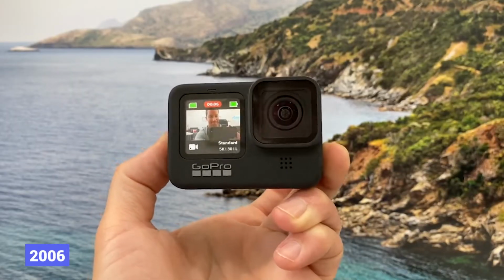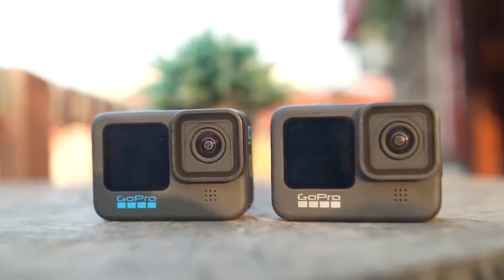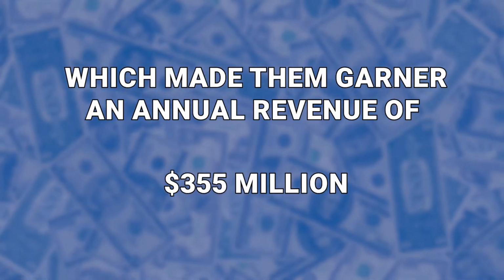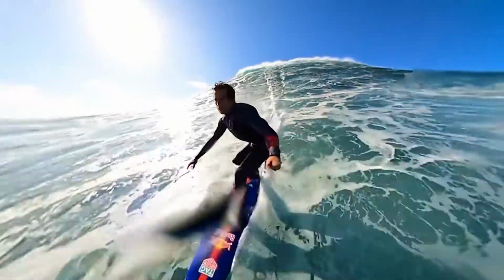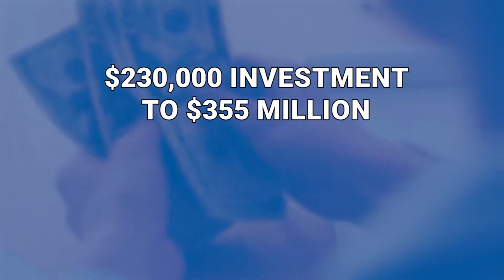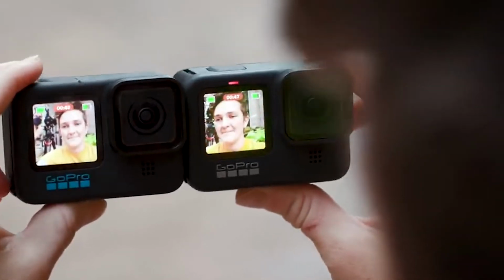In 2006, they coined the name GoPro, which was derived from the phrase going pro, which was often heard from surfers back then. The way Nick introduced the camera hit their target market, which made them garner an annual revenue of $355 million. Since they didn't have a lot of advertising budget to begin with, they capitalized on customer experiences and let their users market their product. Imagine, in 5 years, Nick managed to grow his parents' $230,000 investment to $355 million. It was because of the secrets revealed earlier: strong brand values, user-generated content, and lifestyle.